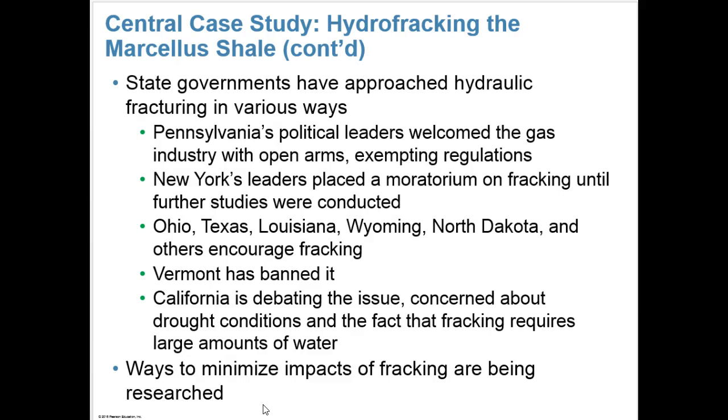Vermont has banned it, and California is still debating the issue, concerned about drought conditions and the fact that fracking requires large amounts of water. Today, many policymakers and scientists and engineers are seeking ways to minimize the impacts of hydrofracking.